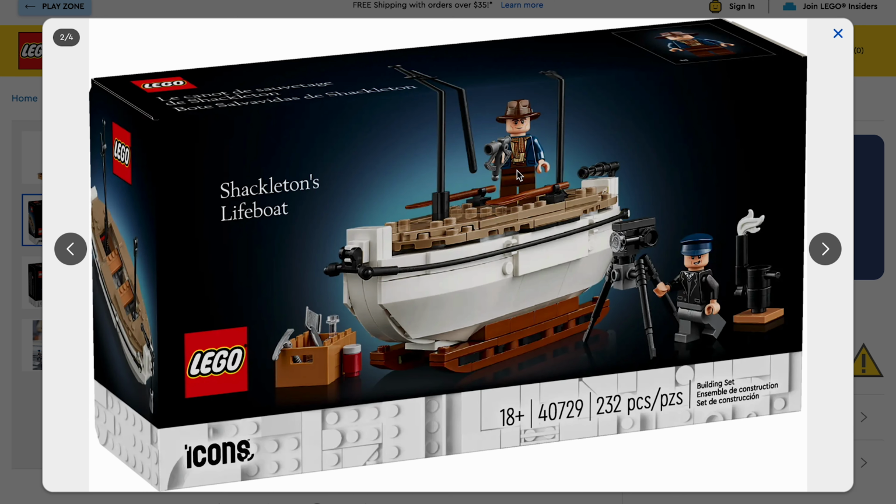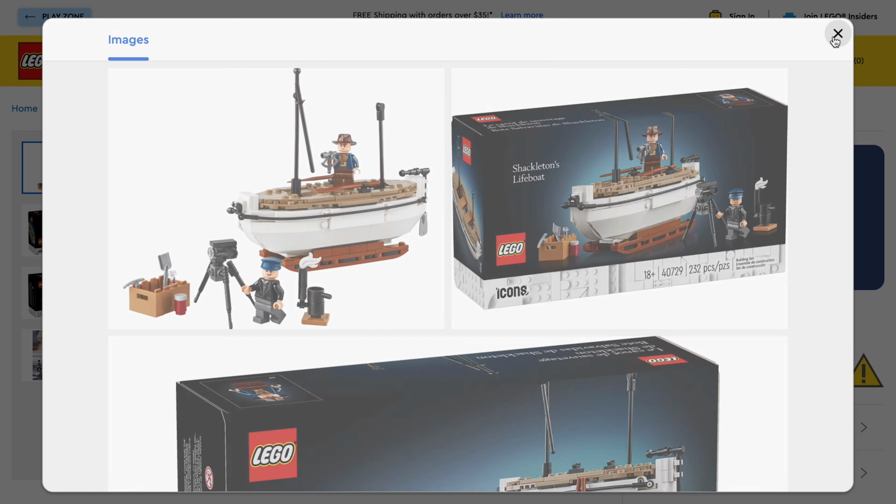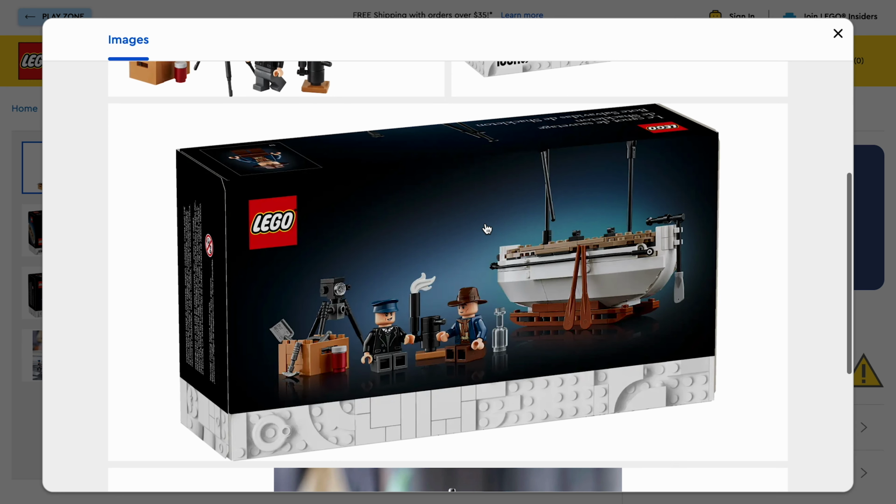232 pieces, free if you buy this set on Black Friday and for an unknown amount of time after. Really, really cool. I'm excited to get this. So that's the Endurance set, and it's a really cool gift with purchase. I'm super excited about it, so I'm gonna be lining up on November 29th on Black Friday to pick it up right alongside you guys.